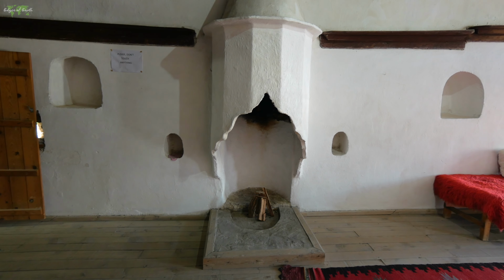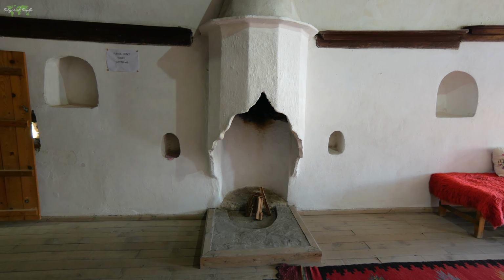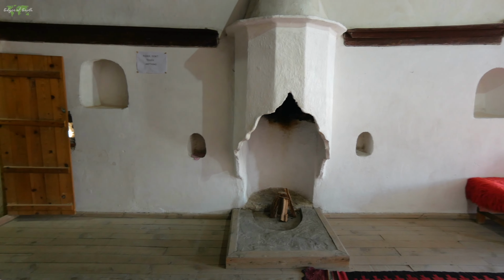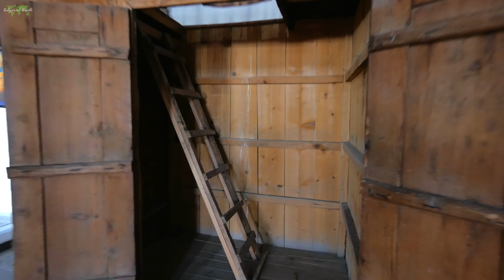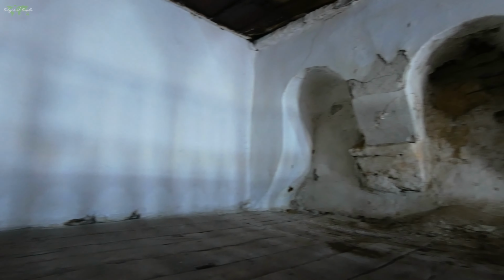This room was used for living and as a bedroom. They slept here, but they didn't have beds, just mattresses on the floor. Here was storage to keep the mattresses and the blankets. In the morning, they store everything up there on top. In the night, they lay down here, everybody on the floor.